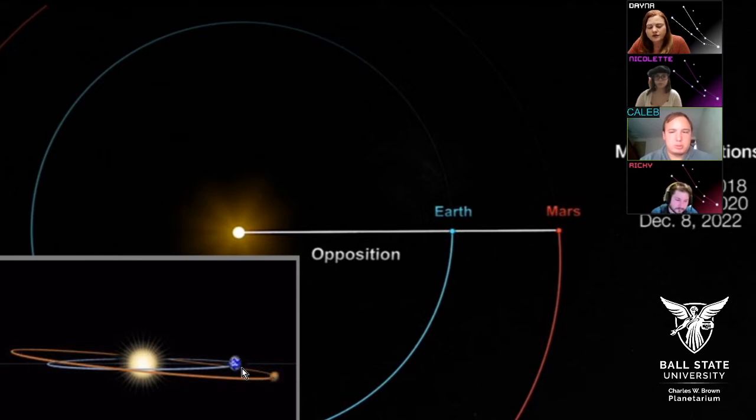And the closest approach actually happened a few days ago, right, Caleb? Yes, a couple of days ago, I believe it was Tuesday, Mars and Earth became as close as they could be during this opposition. But now opposition has not yet happened. Opposition will occur in a few days on the 13th. Yeah, so closest approach is different than opposition.